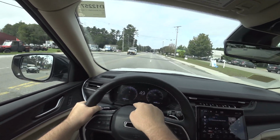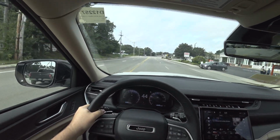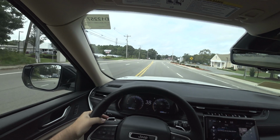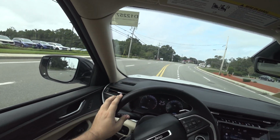I don't know if you saw that, but when it gets to red line, it turns red. That's awesome. I love that. And I was in manual mode. That is awesome.